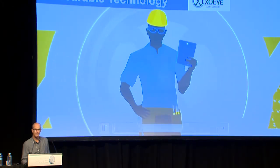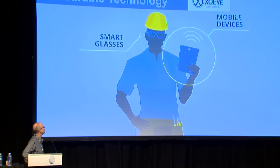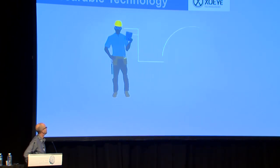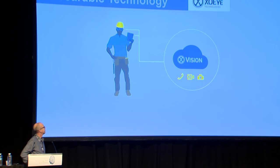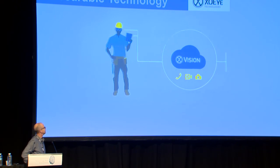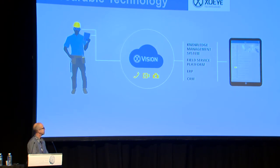On-site techs are equipped with safety-certified smart glasses or other mobile devices. The equipment is powered by Vision, our cloud-hosted software platform that allows real-time audio and visual communication, adding visual intelligence to every platform you currently use. Here's how it's being used today.